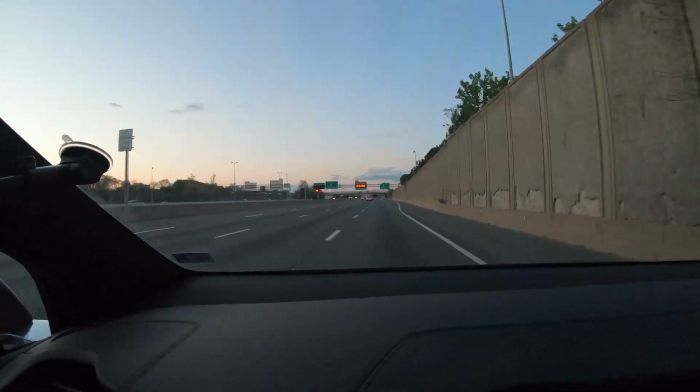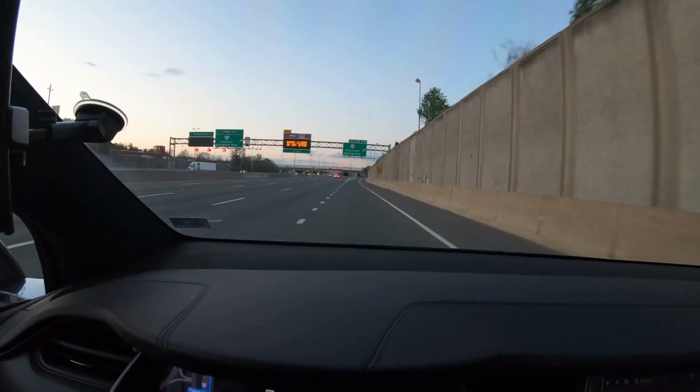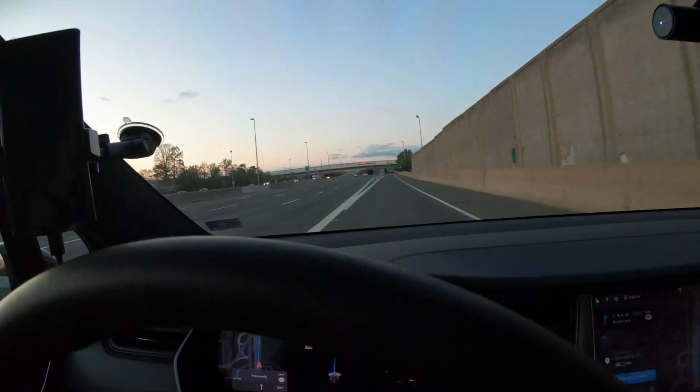depending on what I see and don't see, we might take a turn. Depending on what I see and don't see, I might run it through tomorrow so we can go grocery shopping. It did not signal for that turn, it just got off the road. Wow.